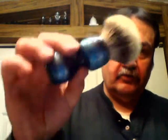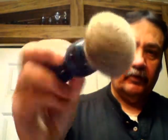And tonight's brush is going to be, once again, my Brushguy. My blue Matthew Martin Brushguy. Fantastic brush. 22mm Virginia Sheen Silvertip. I'm going to set it here in the scuttle to soak.